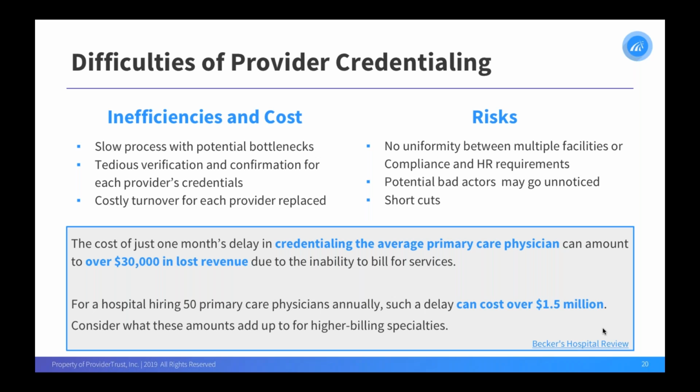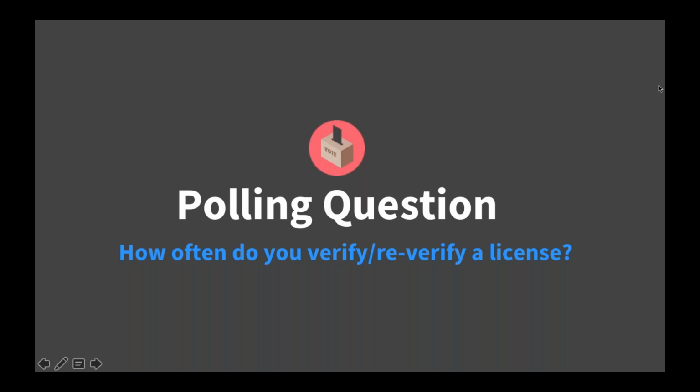So you're getting the pressure from your leadership and management or board to get these doctors on board as fast as possible because it's costing the organization money, and yet it has to be done correctly. For a hospital that hires 50 primary care physicians, if that statistic's true, that could cost about $1.5 million in revenue. So that is the landscape of licensure that we want to now talk about best practices.